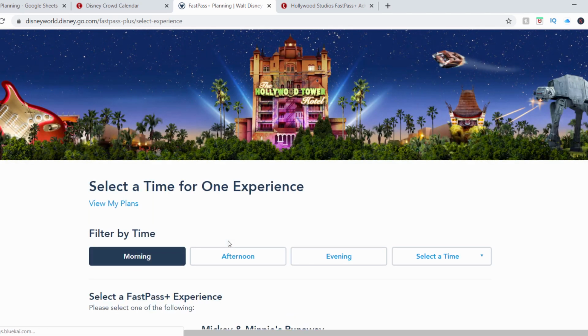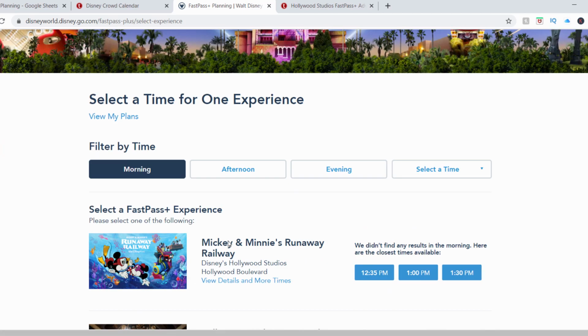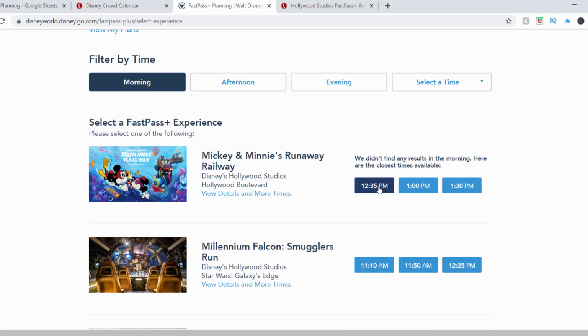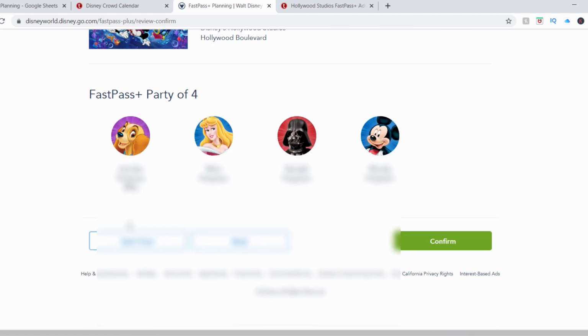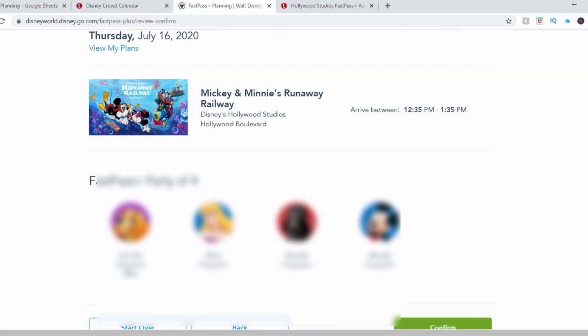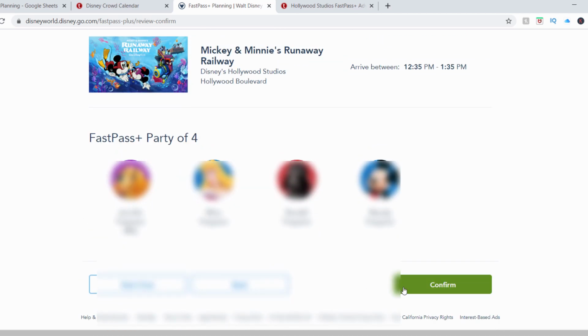And we're looking for Mickey and Minnie's, and I think I might take that earlier time of Mickey and Minnie's. Yeah, we'll just take the earliest we can. And maybe Smuggler's Run. Oof, I don't know. We'll see what we can do there. I think I'm gonna take this one.